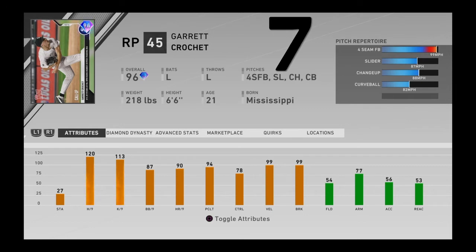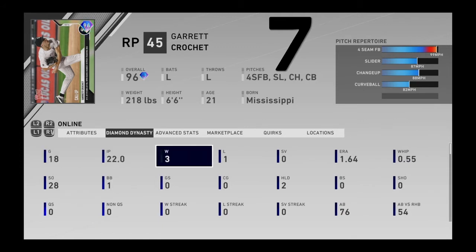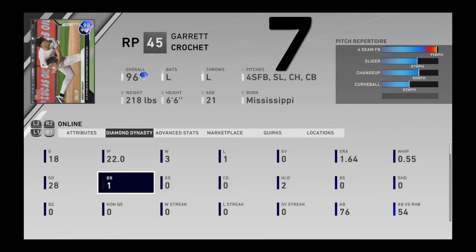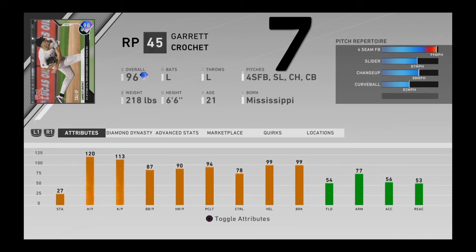Good pitching clutch, max out break, and max out velocity. Now, even though on paper this card doesn't look great, and neither does the pitch mix, he has that weird lefty delivery where he is just so effective, and it is shown. 22 innings, 1.64 ERA, 4 earned runs in 22 innings, and 28 strikeouts to only 1 walk with this card. He is so dominant.